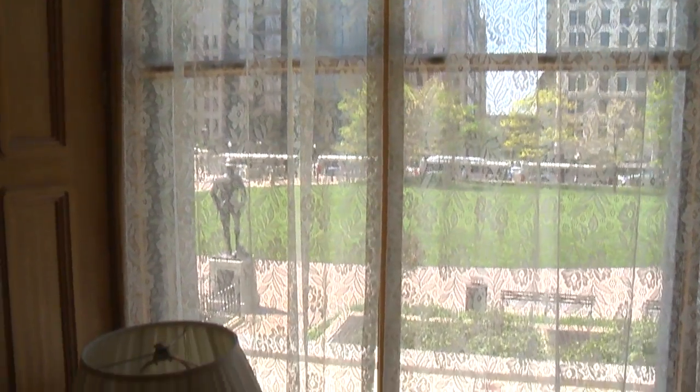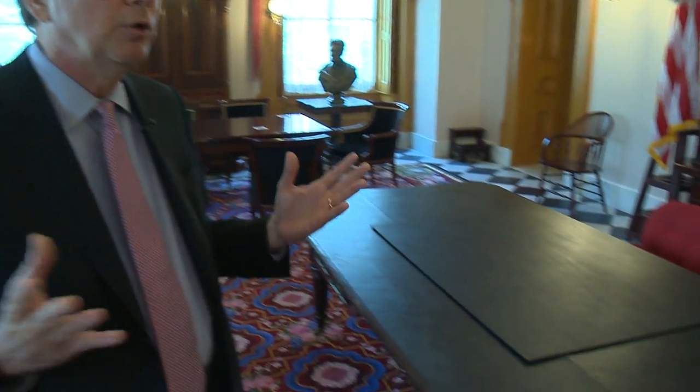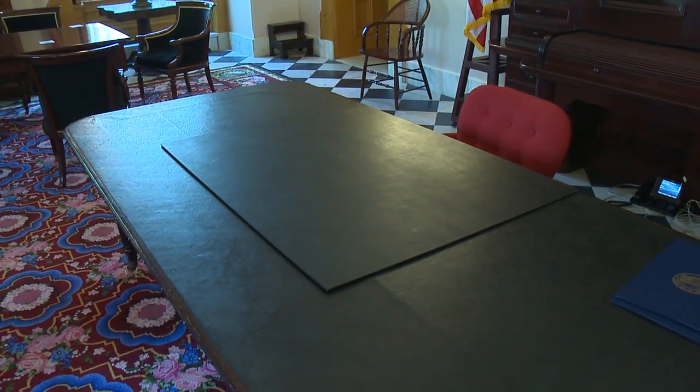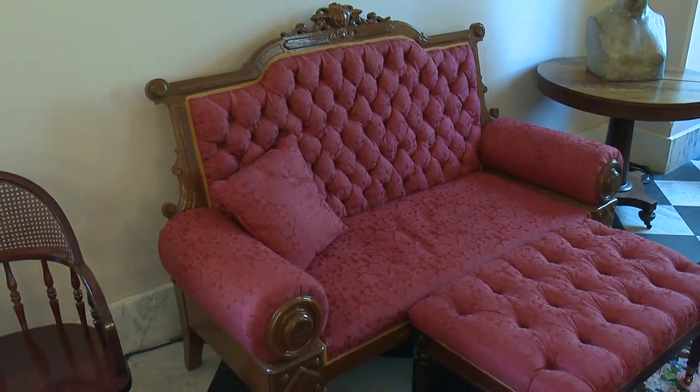This was the room where Abraham Lincoln was sitting, talking to the governor of Ohio, when a messenger came in the room and said, look, the House of Representatives has accepted the Electoral College results, and so you're going to be president. And it happened right in here.